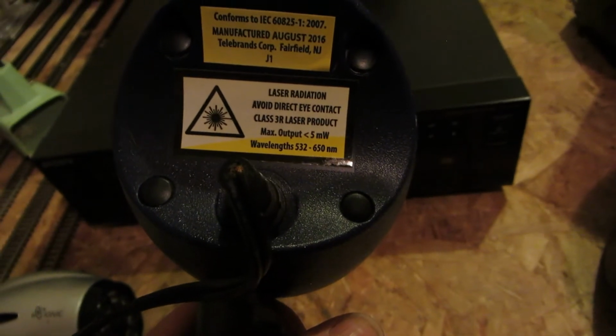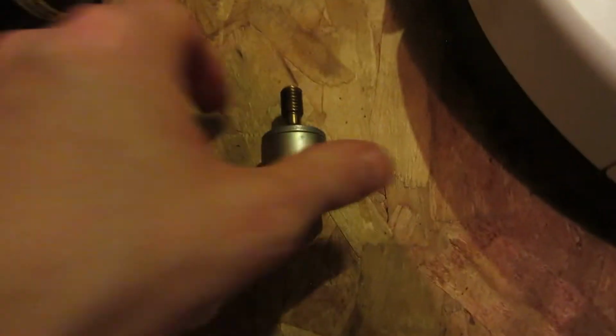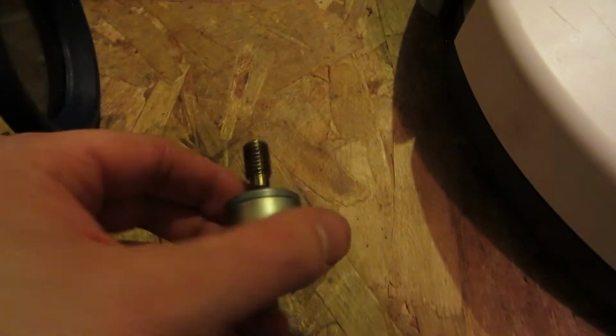5 milliwatt output, wavelength 530 to 650 nanometers. Manufactured in 2016, so it's really not that old. Got a little motor here. Then we move back up. Never picked up one of these before.